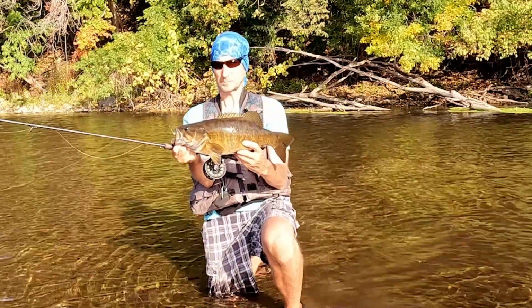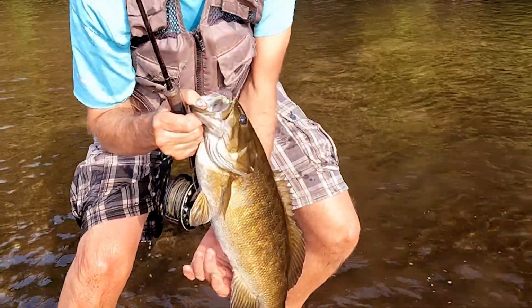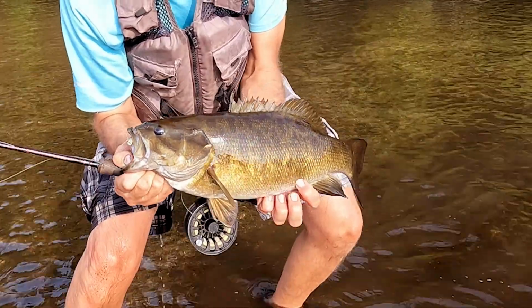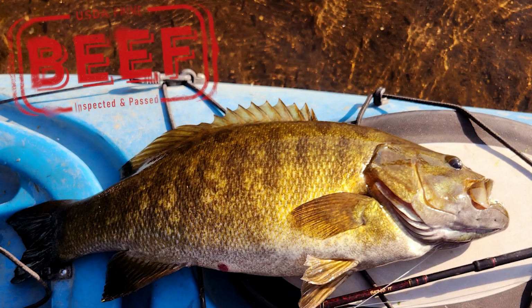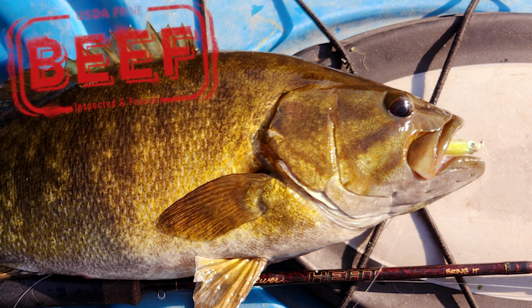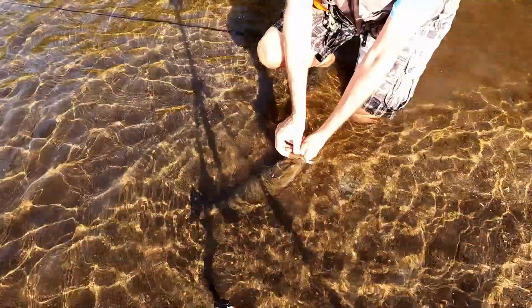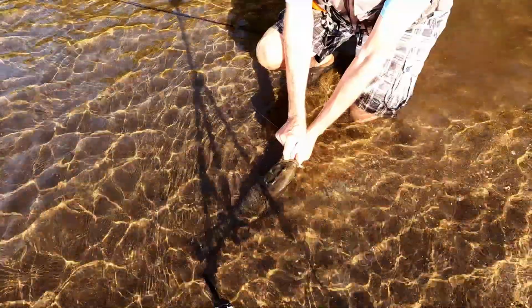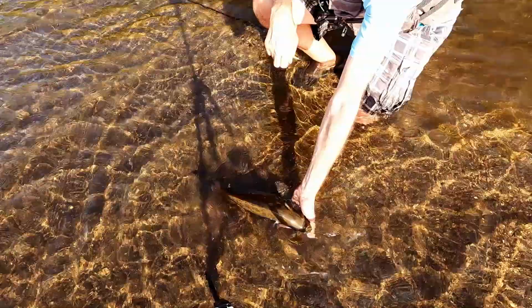Let's bring her in for a close-up. There we go. And you can see we switched out the fly from the Clouser style pike fly to that which was hook point up to the hook point down surf candy style. I believe we tied that fly on one of the previous episodes. Maybe not. But anyway, we've got the surf candy working now.